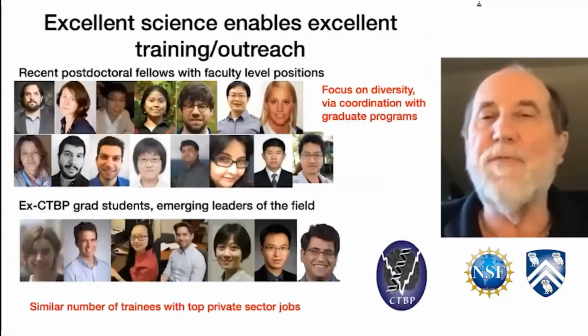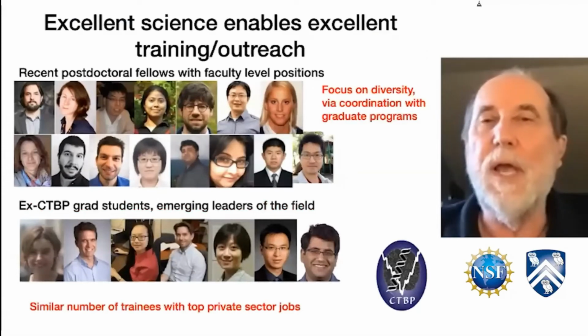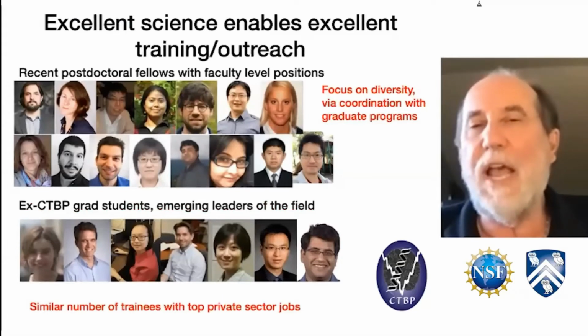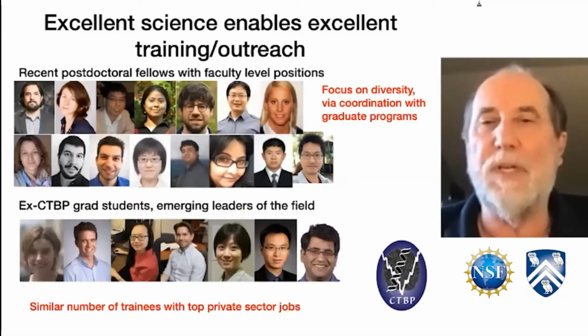As you can see, we are a very diverse community. This is just a list of our postdocs that are now professors everywhere. And the reason I'm showing these photos very fast is just so you can have a view of the diversity of the people we train. I think these photos speak for themselves.